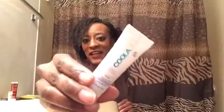This is from Kula, and this has SPF 30 for your face. It's a sunscreen. See, I'm thinking Coachella. This bag is giving me Coachella vibes, y'all. This is what this looks like right here. Turn her that way. Wait, is that backwards, girl? Turn it the right way so that people can see it.